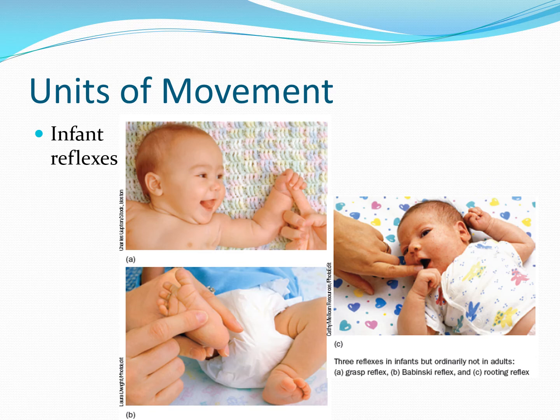Both of these don't really work on older people. If you do the Babinski, so you strike along someone's foot, it's probably going to be ticklish, and they're going to pull it away. And if you put your finger to someone's hand, they might think you're weird, but they don't have this grasping reflex. Interestingly, these are things that we learn to inhibit.